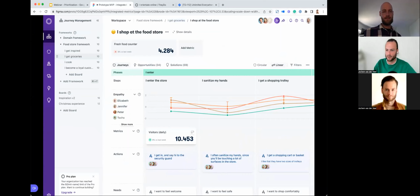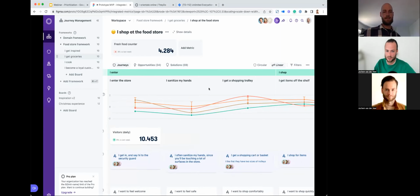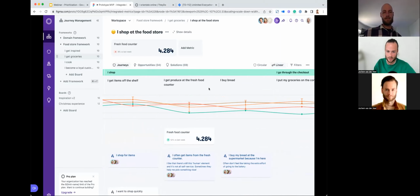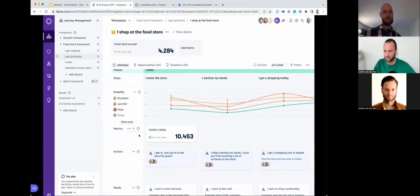So I'm now in a journey. As you can see, there's a sneak peek into what we aim to build. But as we're in a journey, you have a lot of steps. And on those steps, specific metrics can be done and are actually done. So here you would see we're introducing a metrics layer, so you can have some data in your journeys.